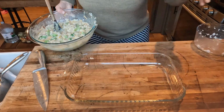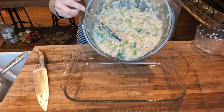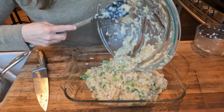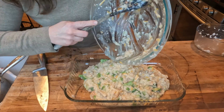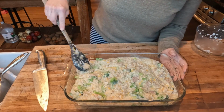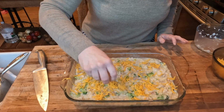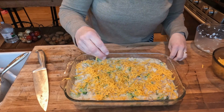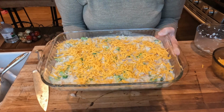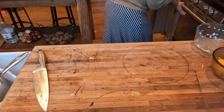I don't think the lighting is very good because I forgot to turn my lights on. Sorry about that. Okay, so I'm just going to pour all of this into this 9 by 13 baking dish. Spread it out a bit. And if you have any more cheese, you can just sprinkle a little on the top. You don't have to go heavy on the cheese. I've got my oven preheating to 350 degrees. I'm going to pop this in the oven, bake it for about 30 minutes, and then we'll be ready to eat.